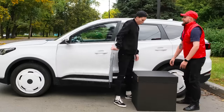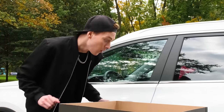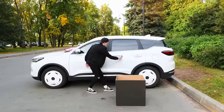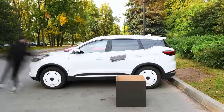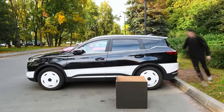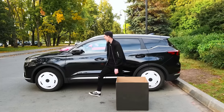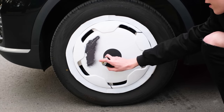Hello? That's your order. That was quick of you. Thank you. Wow, what a big box. A can of black paint! Just what I need. Now I'm going to show this girl what a cool car means. 3, 2, 1! Done. It's perfect, the finishing touch. This is the best car of my life!